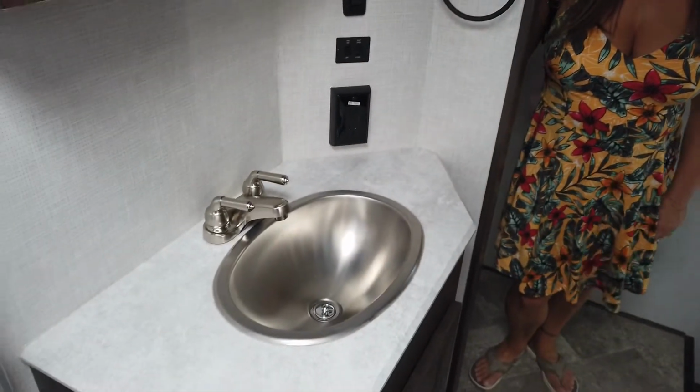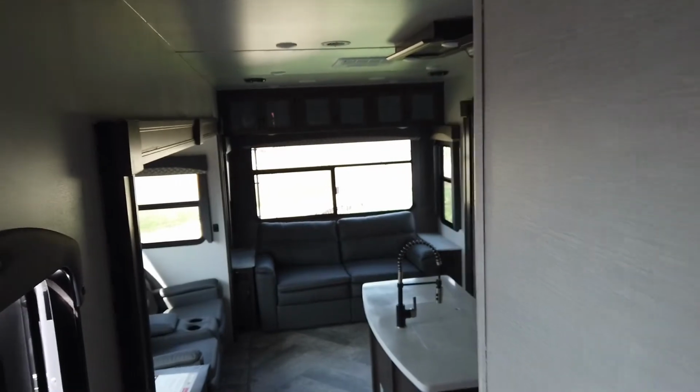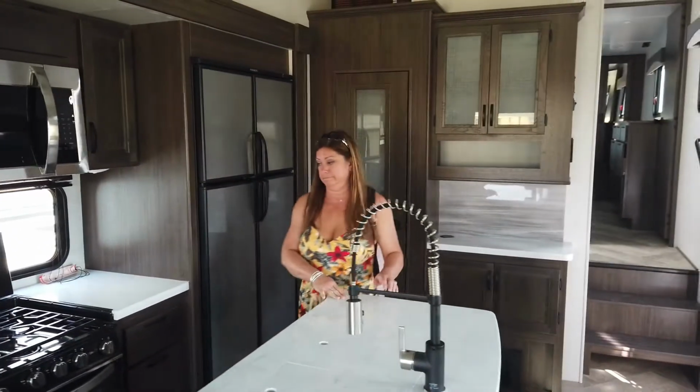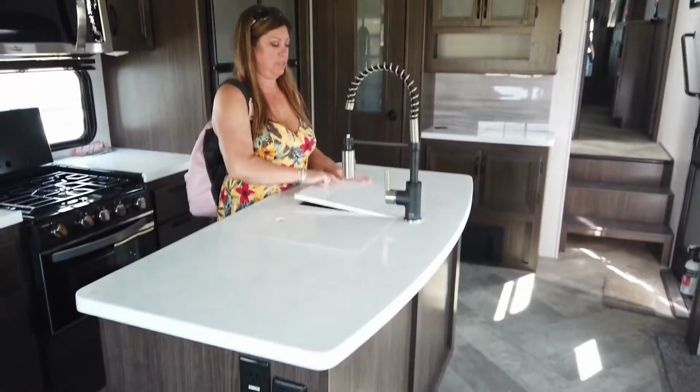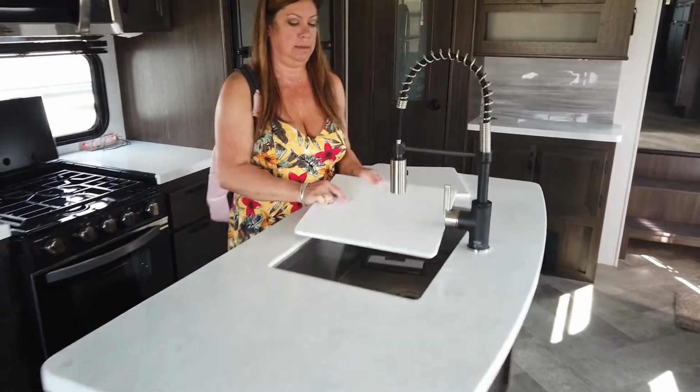The bathroom is pretty large. I like the marble in the shower. I do love the stainless steel sink. It has a glass door. So you step down into the kitchen, you have marble countertops, which is really nice with these little drop-in plates and a farm style sink.